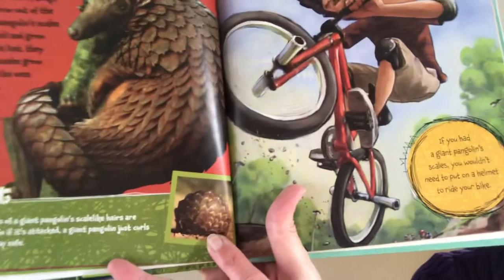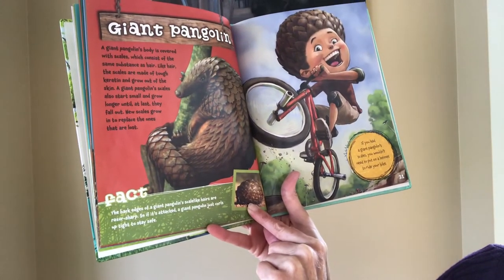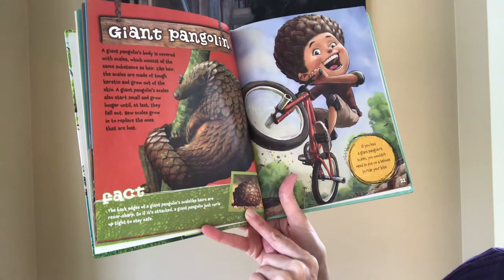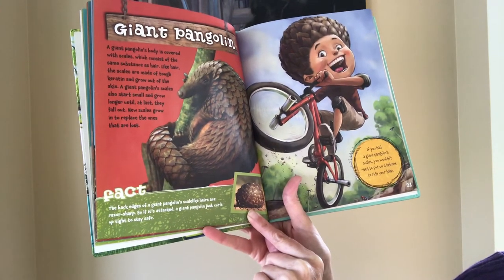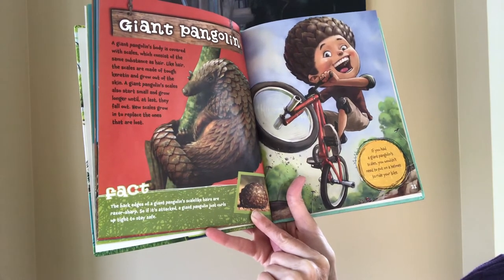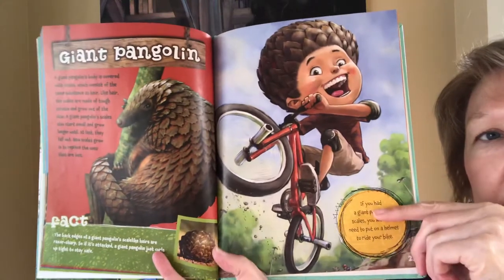Look at this. This is our fact. The back edges of the giant pangolin's scale-like hairs are razor sharp. So if it's attacked, a giant pangolin just curls up and stays safe. So it's sort of like an armadillo, isn't it?